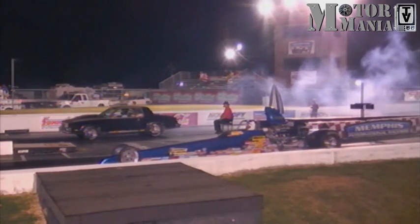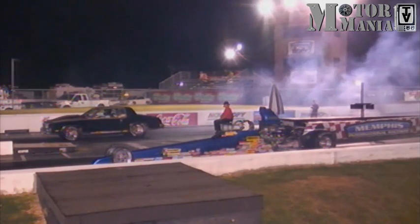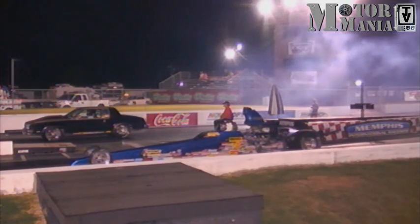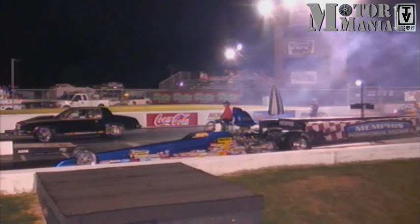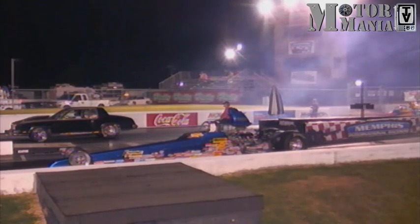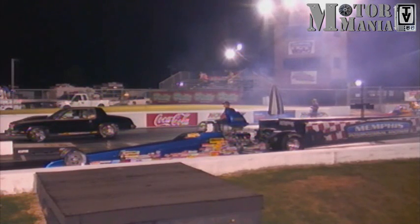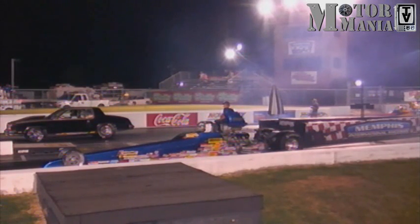This is a local matchup you're liable to see on any Saturday night here at Memphis International Raceway. Travis Eden, Waynesboro, Tennessee in the door car. Ryan Garner, Poplar Bluff, Missouri, driving the Danny Nelson racecraft closest to the camera.